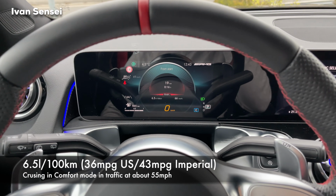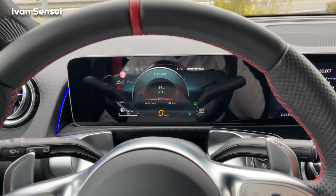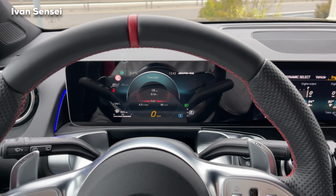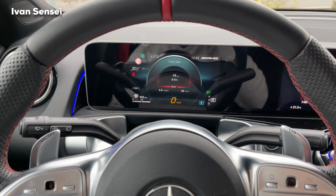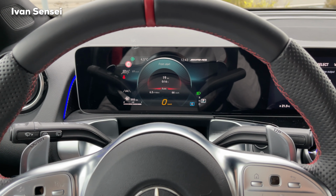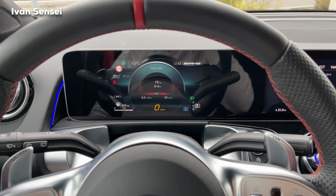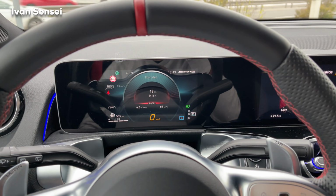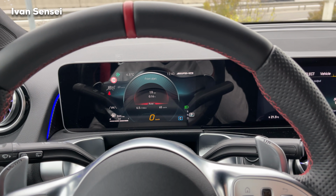So I will put the MPG, of course, on the screen. So I think this is actually the same as on my A220, because these cars share the same engine, but this one is more powerful and has some different internals, so this engine can produce more power. But essentially, if you drive it normally in comfort mode, you will have the same fuel consumption as in A220 and also A250 or GLB 250.